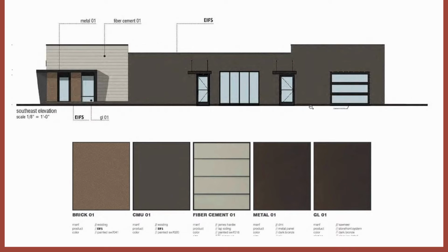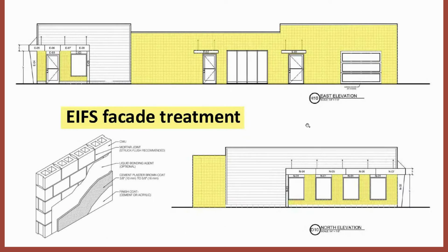When looking at the west elevation, again, similar treatments covering the entire block with the EIFS. However, they're looking to put in 2 storefront doors, overhead canopies, add a storefront window system in the center, and then change the garage door to a glass architectural garage door. This rendering is a little misleading. It's missing the square patterns from the door that I'll cover in the following slide.